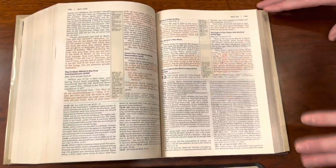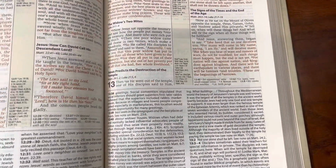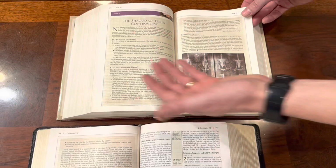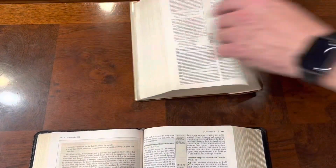Now, the red letters on this are not very good. That's how you can tell this is definitely not the Comfort Print. So that is going to be a weakness. But again, this is only $30. And it shows you different surrounding cultures. Like, look, the Shroud of Turin is in here, and it explains that, explains the controversy. This thing has it all. It covers pretty much anything you would want it to cover, and I absolutely love it.